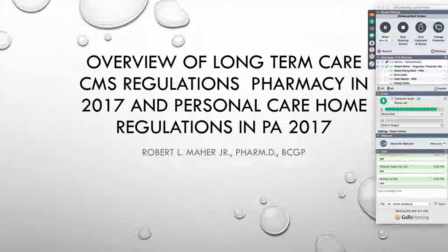I'm also going to touch base a little bit about personal care homes and the regulations that they follow, because if you are working in a long-term care pharmacy and you're not the consultant, or even if you are the consultant, you may also work with personal care homes, although they don't follow the normal CMS. So we're going to go through that, and then please feel free, I'll be checking the chat here if you have any questions.